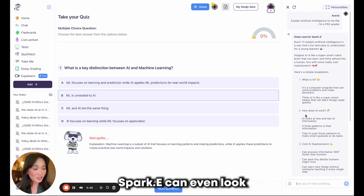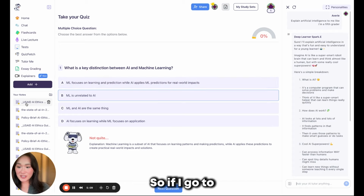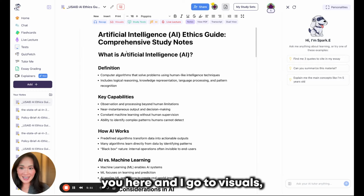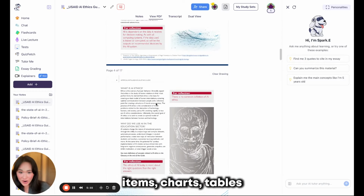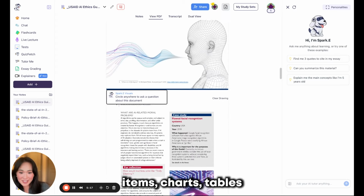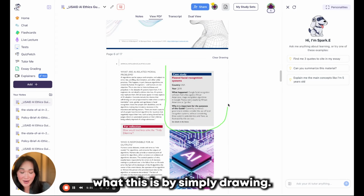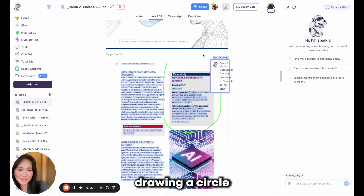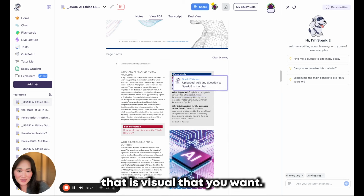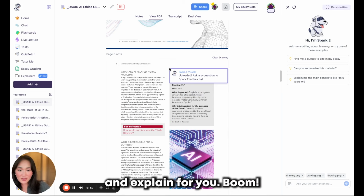Sparky can even look at visual components and break it down with its visual support feature. So if I go to here and I go to visuals, I can actually select items, charts, tables, and have Sparky explain to me what this is by simply drawing, I'm terrible at drawing circles, simply drawing a circle around the item that is visual that you want Sparky to summarize and explain for you.